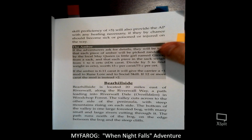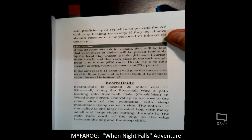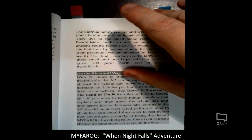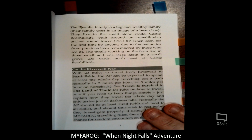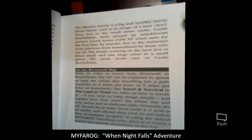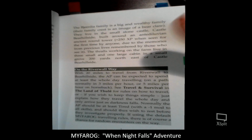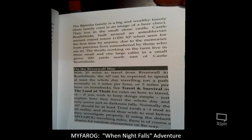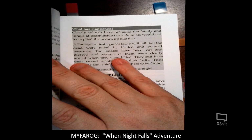So it's just a unique thing. I kind of like the idea that there's no coinage and there's no preset value on these things. So that's the next thing. So characters are traveling, and there's a reference here to go to travel and survival in the land of Thule. So I just tabbed that to show that in every adventure there is some travel, and travel is going to lead you to other possibilities such as random encounters or some kind of environmental hazard. Moving on.